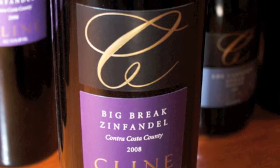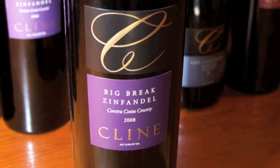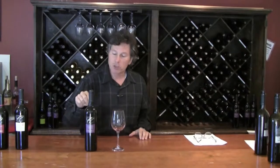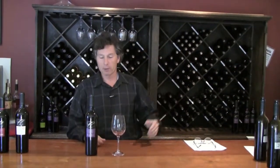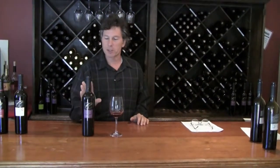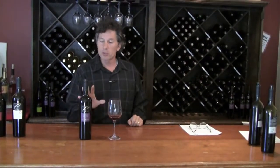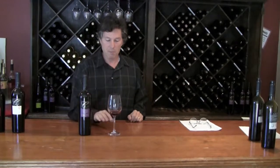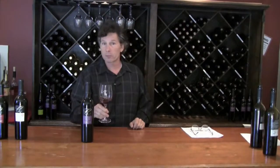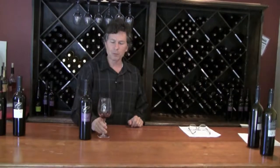This is our Cline Cellars 2008 Big Break Zinfandel. It's called Big Break Zinfandel because the vineyard itself, planted in the early 1900s, 1904 to be exact, was adjacent to a road called Big Break Road where the levee broke. The defining characteristic of this old vine Zinfandel is that it's planted near eucalyptus trees. Those eucalyptus trees have an interesting impact on the wine in that they give it an intense minty character. Combine that with the neat strawberry you get from Zinfandel, it's a very interesting wine. Mouth-filling and flavorful.